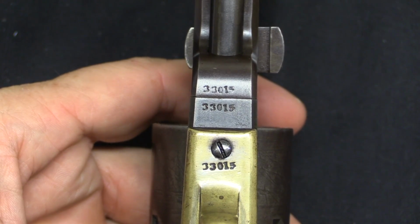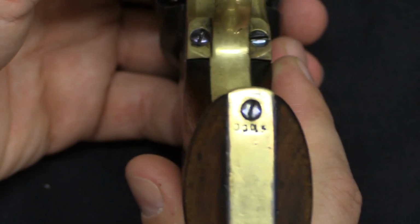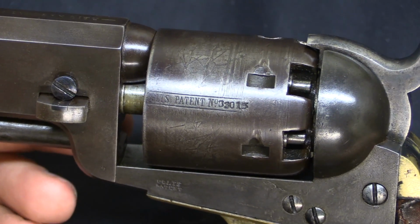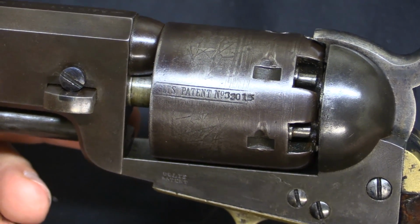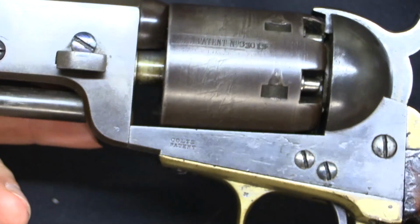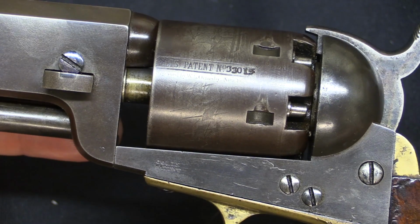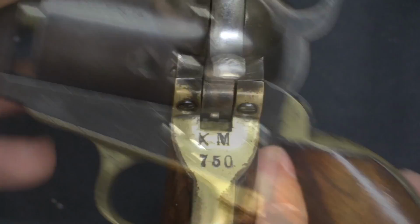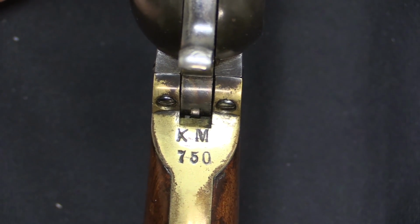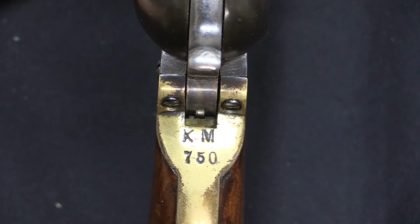We've got matching serial numbers here on the bottom, frame, barrel, and trigger guard, as well as the bottom of the butt there, and on the cylinder. So this one is 33,000 and change. Pistols from this contract fall into a range between about 31,600 and about 39,500. Obviously, they're not all of the guns in that range, but Colt didn't often try to send all consecutive serial numbered guns in its contract batches. The most important marking, of course, though, is this one on the backstrap. That is KM, again, for Königliche Marine. And this is number 750 out of 1,000, and they were numbered consecutively when the Prussians decided to keep them.